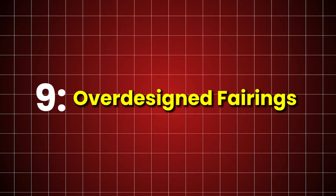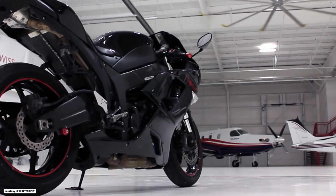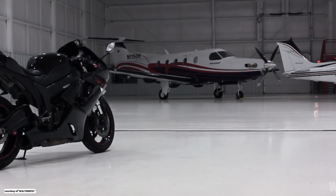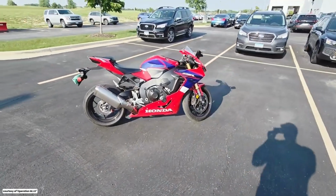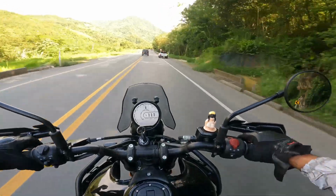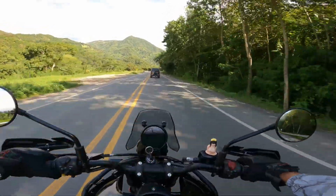Number 9. Overdesigned fairings. Sharp, aggressive fairings might look cool in the showroom, but they often turn into headaches on the road. Modern designs pack plastics tightly, leaving no room for airflow or expansion. As heat builds up inside, fairings start warping, rubbing, or even melting. Panels vibrate, bolts loosen, and strange rattles start showing up at random speeds.